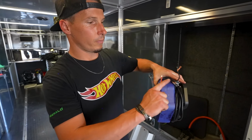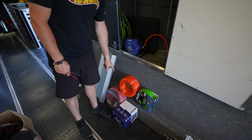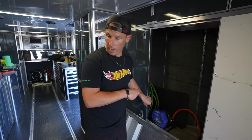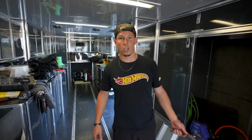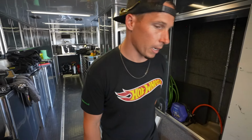It's a charger with no plug. We've got three brand new air hoses. We've got a full air hose in here. We've got one outside. 1,600 feet of electrical cord, just in case you needed to charge something the next state over. We've got these old flags. This was a good one back here.